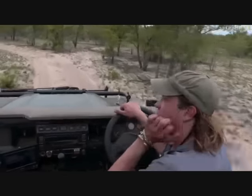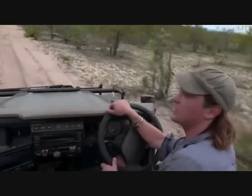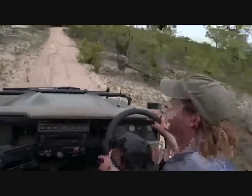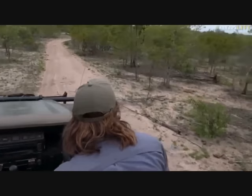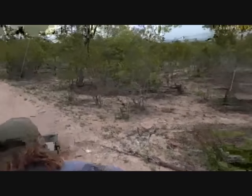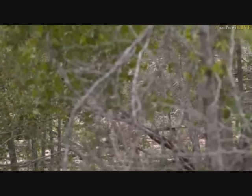Okay, so we're back to looking for leopard footprints. Now that the chase after the vultures proved to be a bit of a wild goose chase. Oh, no, don't run. They'll always run, the little guys. There he goes. Another little Steenbok. And eagles will eat Steenbok from time to time, especially the big ones like the martial eagle.